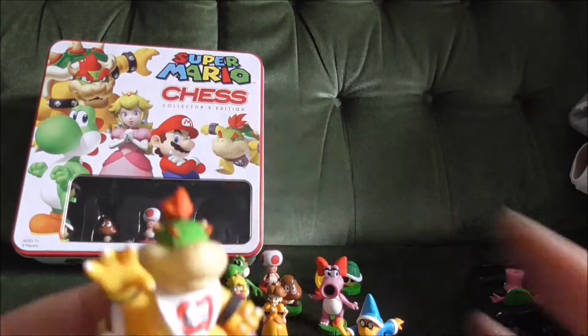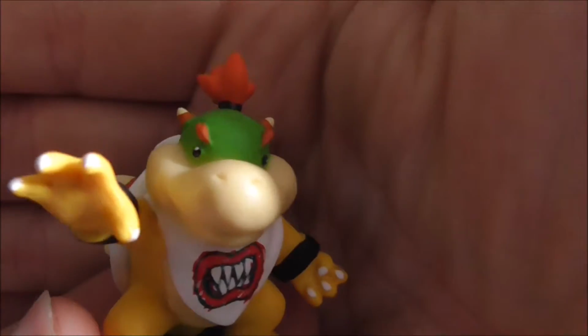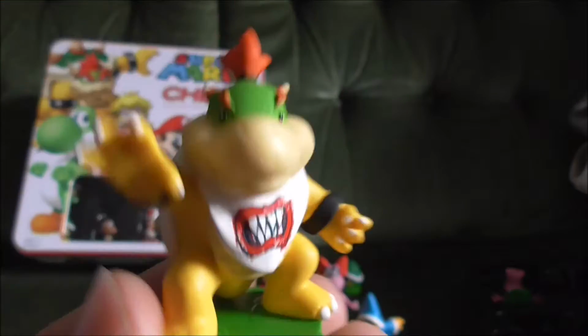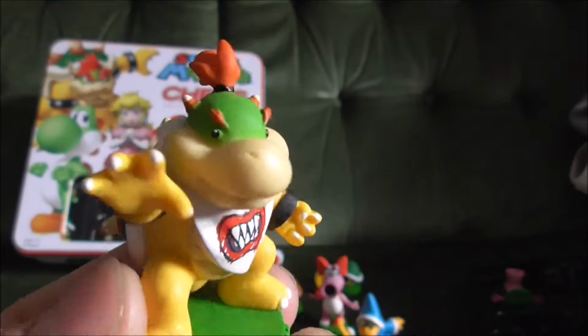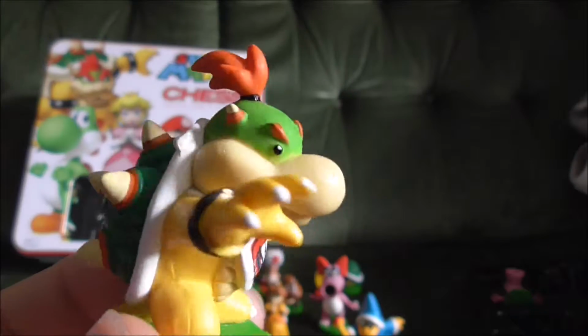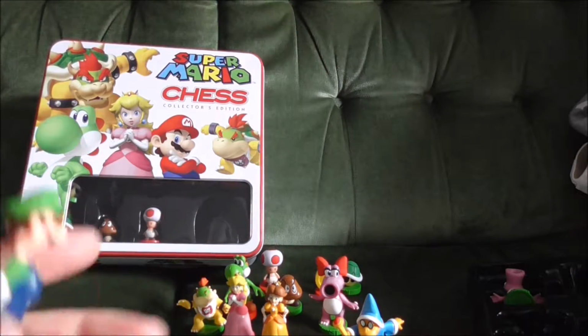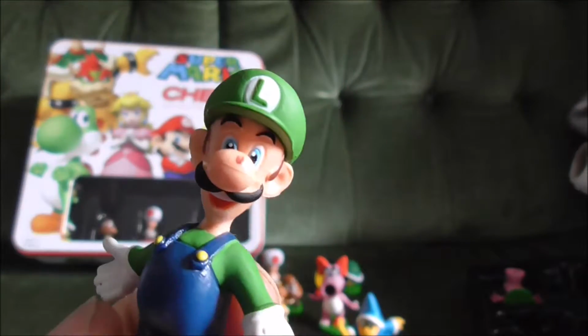So Bowser Jr. with his beady little eyes. I do find it quite funny how Bowser Jr. is a queen. Not as funny as I find it that Luigi's a queen, but we'll get on to that in a minute. So yeah, Bowser Jr. is pretty cool. Luigi, or should I say Queen Luigi. He does look pretty fabulous, doesn't he?